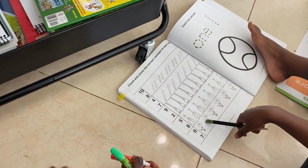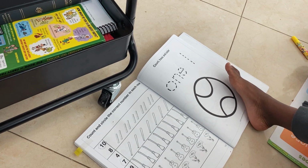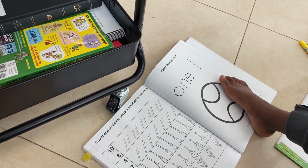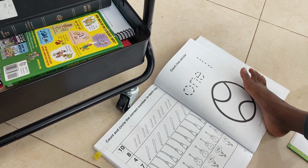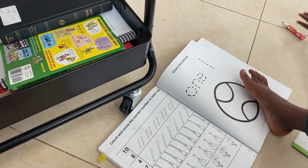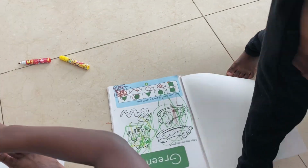There's six? Yep. There's six flowers? Yep. All right, so you're gonna trace the number one, and then the word one, and then you're gonna color the one ball. You're done? You did all your math?